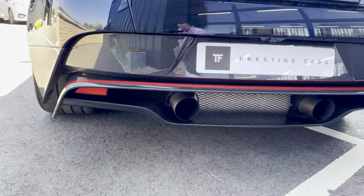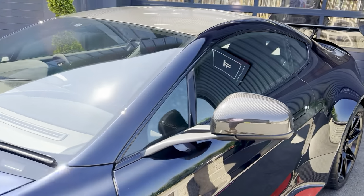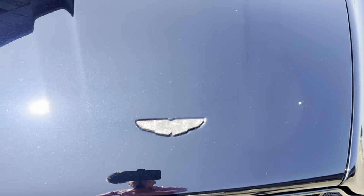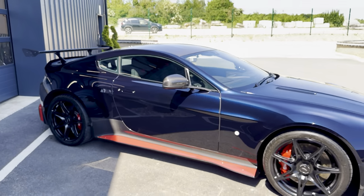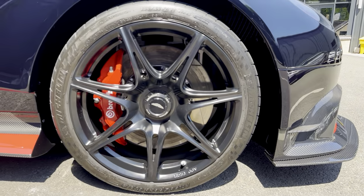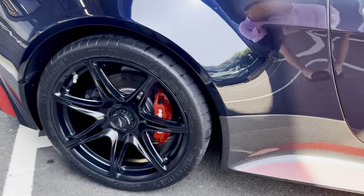Carbon rear diffuser. Full carbon sills, carbon fibre door mirror caps, and it has the machined carbon fibre wings on the front of the car. Absolutely stunning. Seven spoke satin black alloy wheels, forged with red brake calipers. Same on the rear with Brembo on them as well.